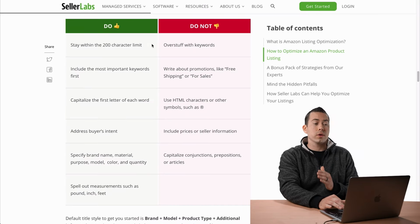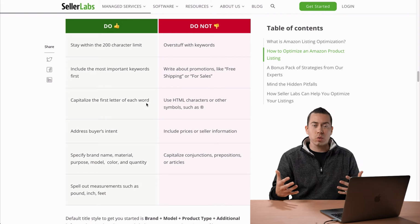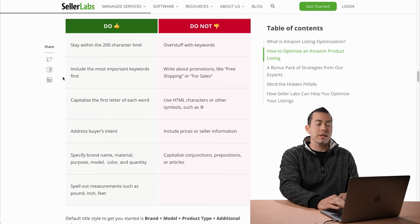All right, now when it comes to your product titles, here is a quick list of do's and don'ts. Okay, so a do, stay within the 200 character limit. Do not overstuff with keywords. Make it normal language. Don't just make it seem like you're keyword stuffing. Do include the most important keywords first.